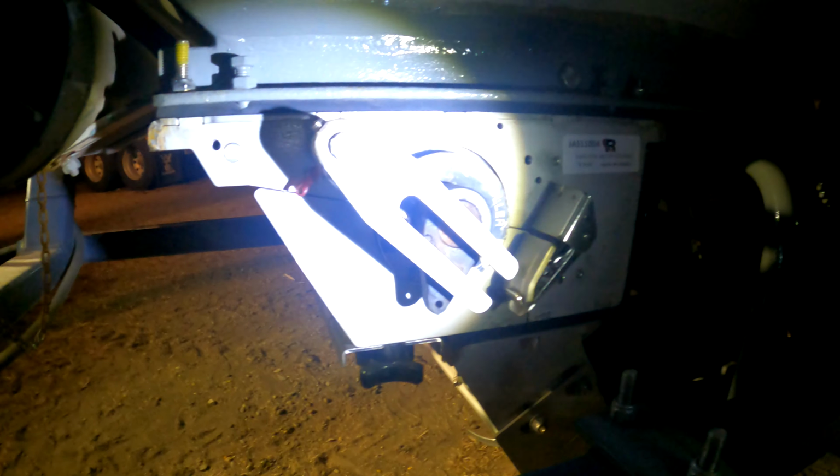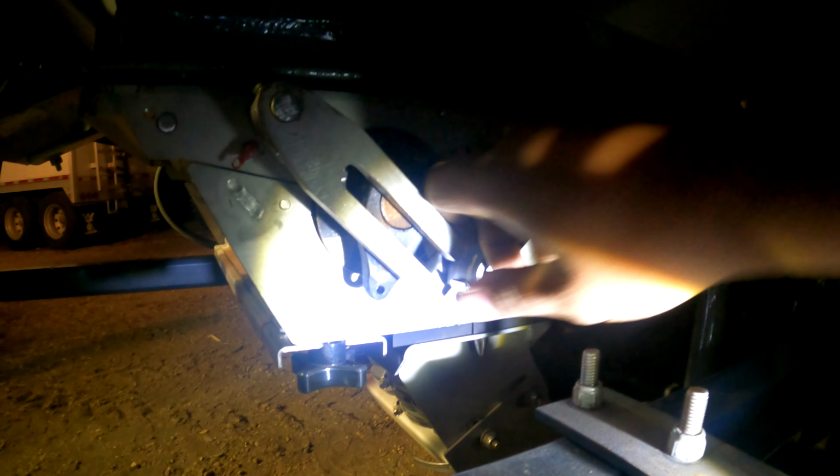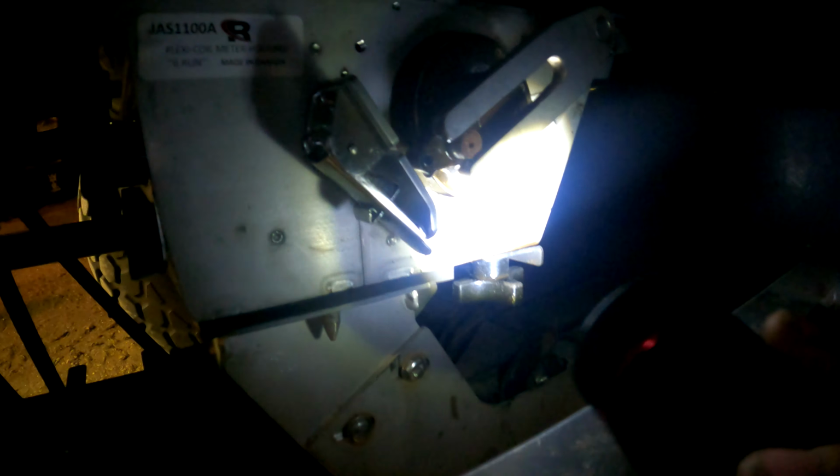Oh. Well, that's a first. There should be something here sticking in between this, so this moves back and forth. Like that there. So the back tank is still half full. I thought I emptied it. Oh. I think I'm done for the night. I need parts and a monitor.